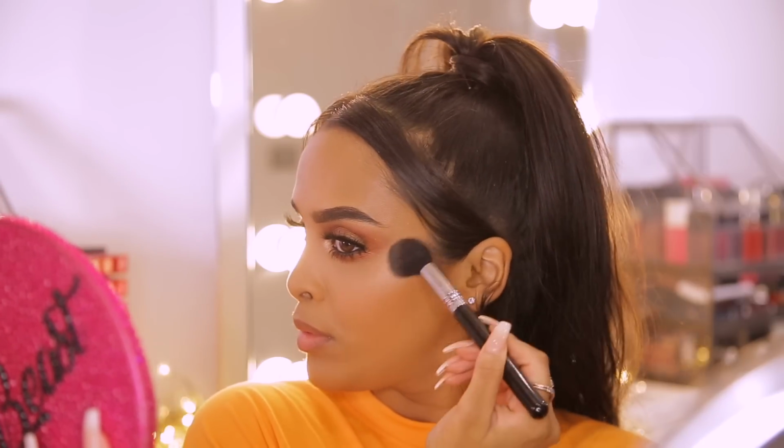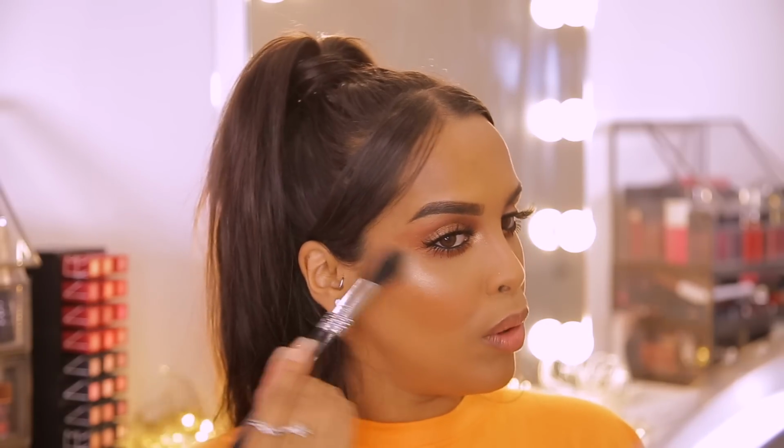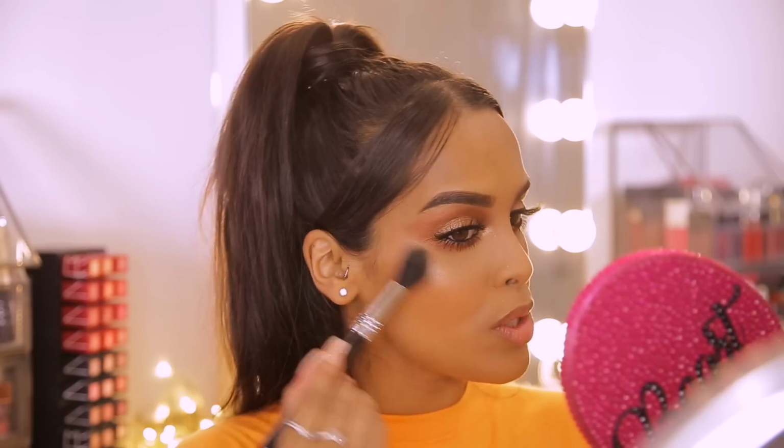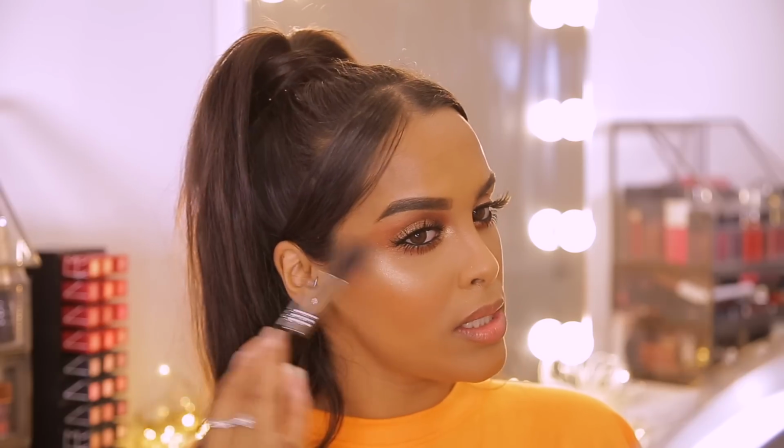I'm going to pop these on all the high points of the face, so that'll be my cheekbones, down the center of my face as well. Now, with this highlighter, I'm just going to add a little bit more. It's definitely on the subtle side, no shimmer whatsoever, so very much just a sheen. I think it looks really nice in contrast to my inner corner highlighter. I personally like something a little bit stronger.